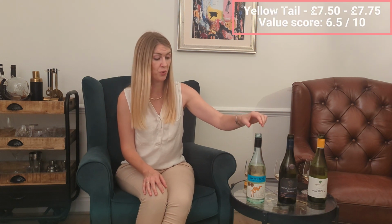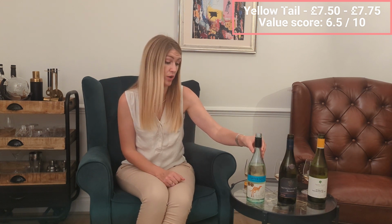So what I would say about the Yellowtail, I'm going to give it a value score of 6.5 out of 10. I was actually quite pleasantly surprised by this wine. As I said, it's low acidity, fruity, really easy drinking. So if you're not really into wine, you're trying to get more into wine, but it's not really your thing at the moment, I think this is a great entry level one. So that's how you get, you know, if you want to have a drinking problem, that's where you start. Probably, because to be fair, you can probably drink bottles of that. It is really easy drinking.